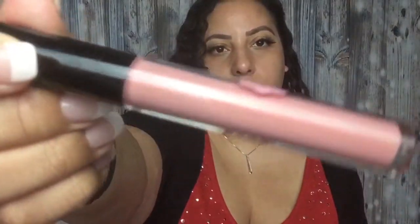And I have got the light pink one, which is a bit sad. I prefer a darker one, but you know, it's not the end of the world, is it? Looks like that. Just a normal applicator there.